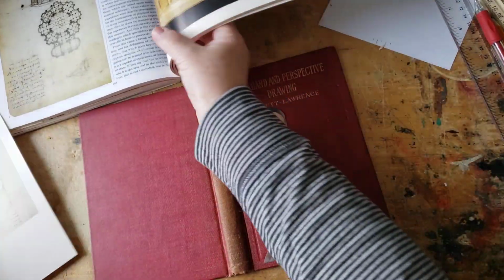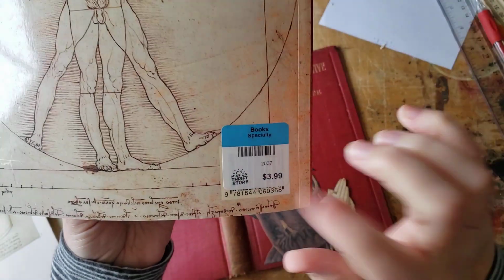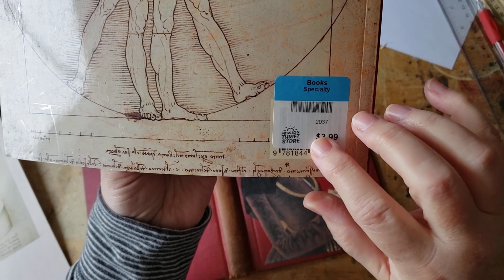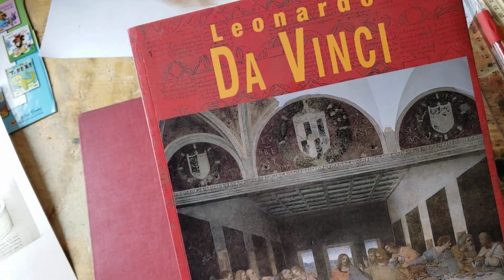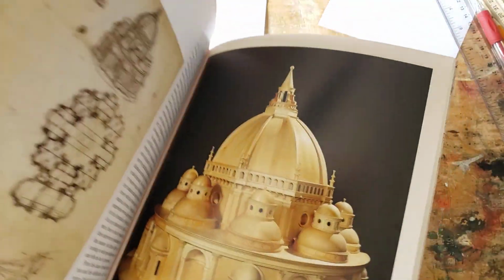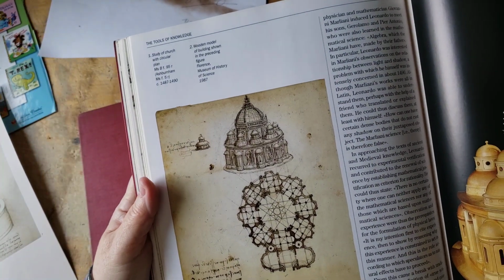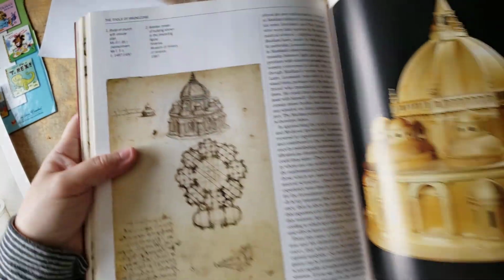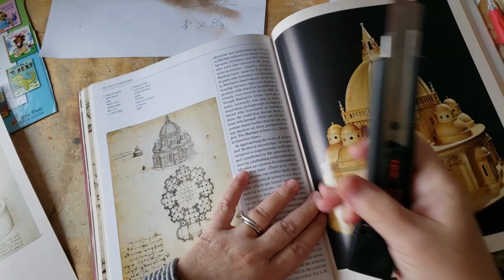Then, I've got this book, $3.99. I bet I got it on Blue Day. Let's put the Vitruvian Man a little higher. He's a little exposed there. Anyhow, I got this book all on Leonardo da Vinci, and I rather like this one as well. And there's a church in it. So I might take this one out as well and play with it and see if I like either one.